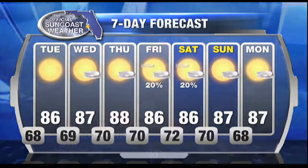I got to tell you, it was an absolutely outstanding weekend, wasn't it? With that lower humidity, well, that will start to come back a little bit this week, but still, all in all, a pretty good place that we call home right here.